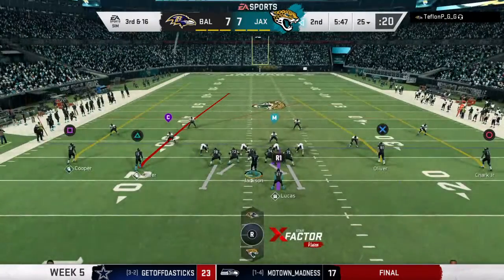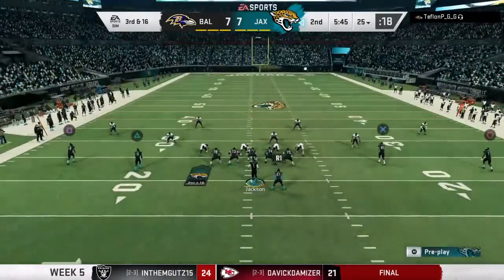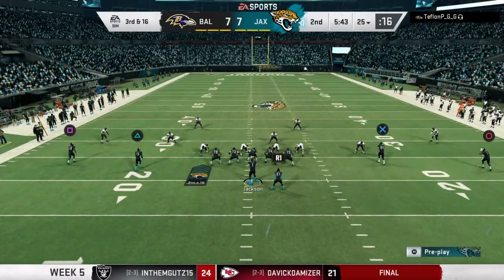The Jaguars on third down. They've been okay, 2 for 3 thus far. This is 3rd and 16.